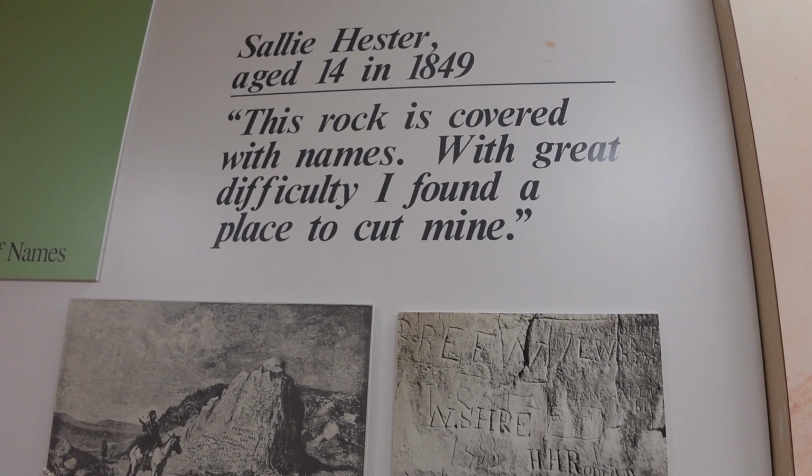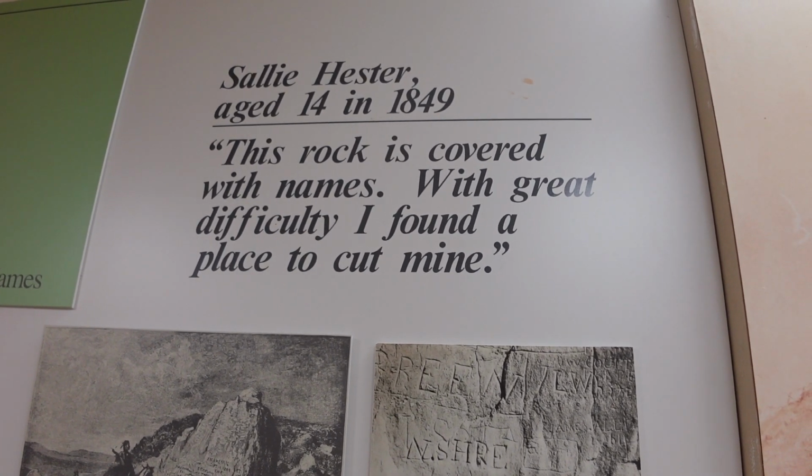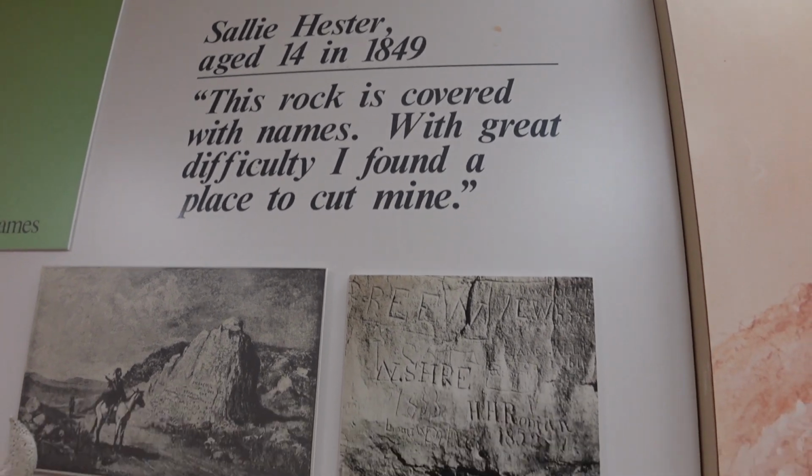Sally Hester, age 14 in 1849. This rock is covered with names. With great difficulty, I have found a place to cut mine.